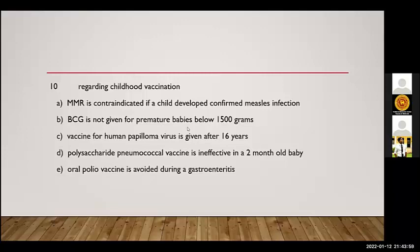BCG is not given for premature babies below 1500 grams. No, not anymore. You can give BCG. If there's a practical difficulty giving a BCG because of the reduced skin amount, like a child who is about 1 kilo and the skin is not visible, then you might not give BCG because it is practically difficult to give an intradermal vaccine. But if the child is say 1.4 kilograms but has a good amount of skin, you can give a BCG vaccine. So it is not correct. A wrong, B wrong. Vaccine for human papillomavirus is given after 16 years. Wrong. It should be given after 12 years.